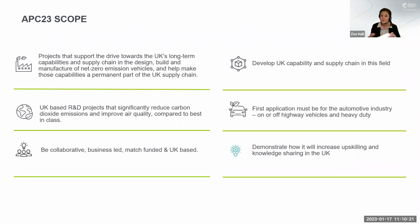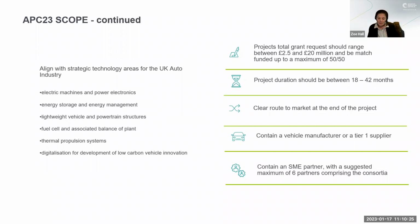If we move on to the next slide, please, for me, Steph. You're probably very aware that the APC platform is supported by the Auto Council. And as such, the project's scope must align with the technologies that you can see on the left-hand side of this screen. It's important to note, actually, on the thermal propulsion systems, we are specifically looking at the hydrogen ICE aspect of that, that we're looking for fossil fuel free at the point of use of that internal combustion. And in the case of on-road solutions, we will only support projects that aim to achieve zero harmful tailpipe emissions. If you want any further clarification on that, please do contact the APC.